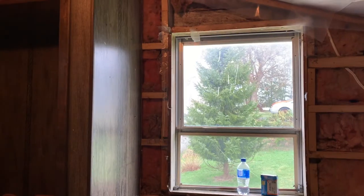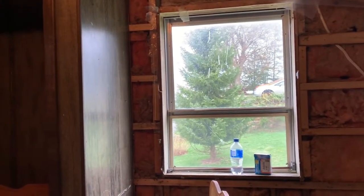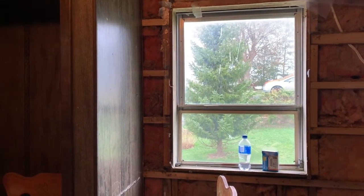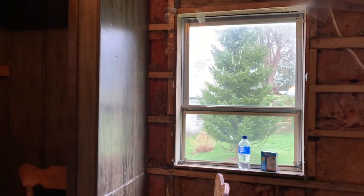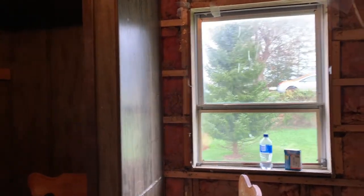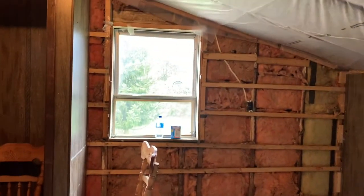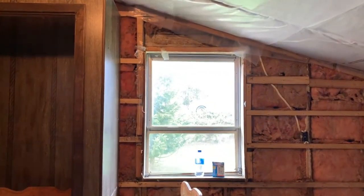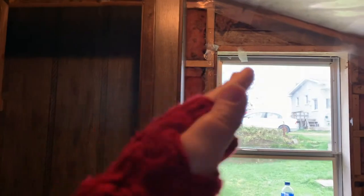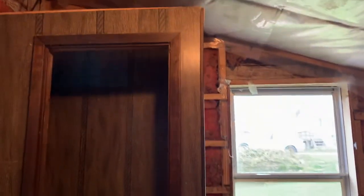These windows that we are getting today are almost double the length of what currently is here, which is gonna let in so much more light. I'm really excited about that. It's two identical sized windows. The problem is at this end wall, we can't go any farther this way because you can see how it's almost coming right to the ridge line. So we're gonna come this way, and it's gonna come almost halfway into the closet.